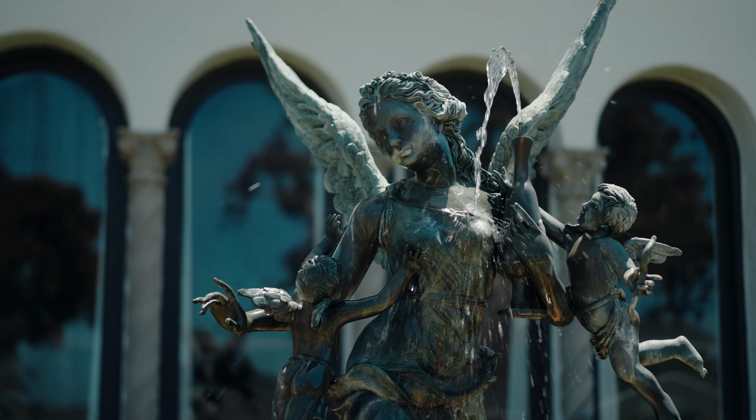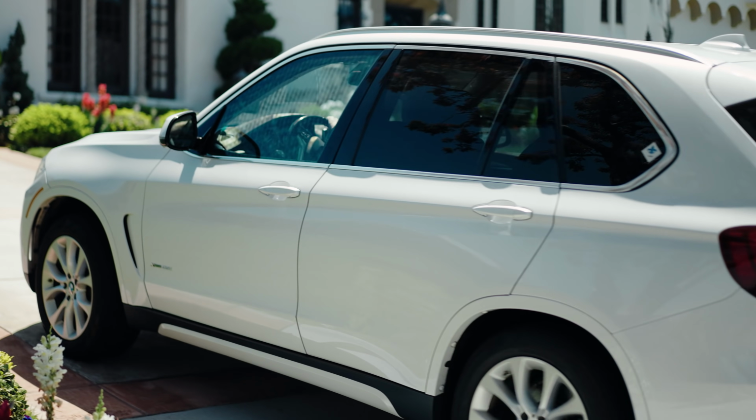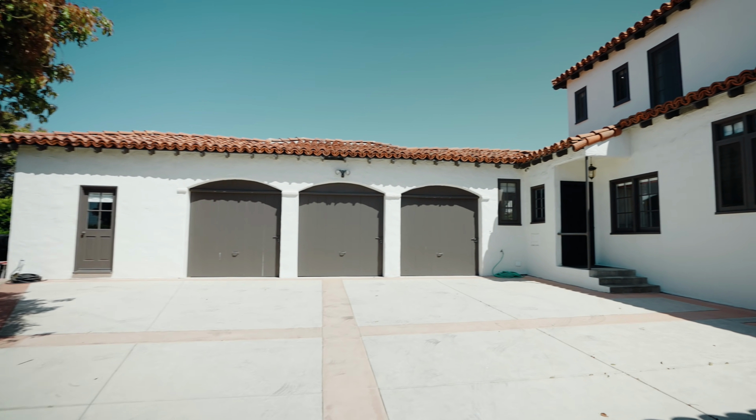So we are going to go check out the chauffeur quarters and the 3-car garage before we head inside. You are going to come up your driveway to your 3-car garage that has wooden doors. And in a second, you will see how spacious it is. So aside from your 3-car garage, it looks like you can fit about 4 more cars here.